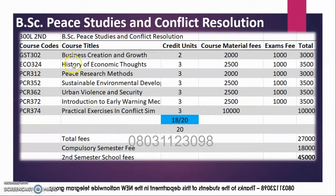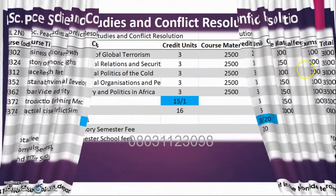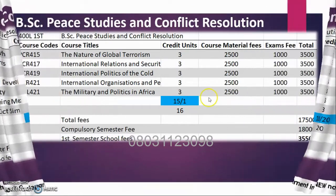Then 300 level second semester, you are expected to pass 18 units even though you registered 20. So if you had any carryover from the previous semesters or any leftover course or unregistered course, you bring them in here. You have more space here. You have 45,000 as your school fees.